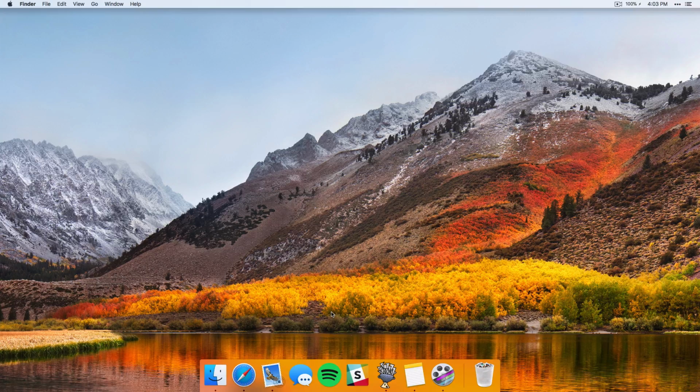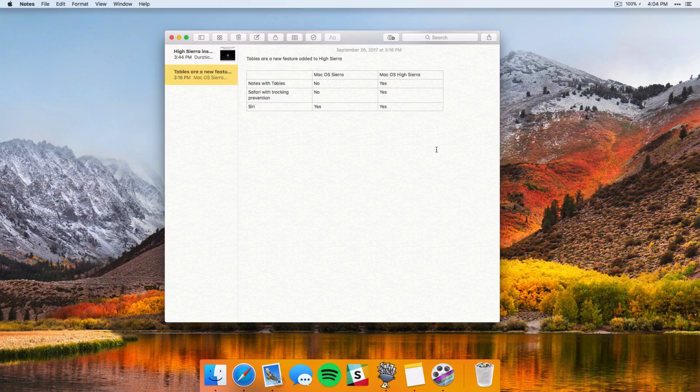Things like Spotlight will now let you track your flights. All you have to do is enter the airline, type flight, and then put the number, and it'll show you the progress for that flight. Notes has also added a couple new features. You can now integrate tables. All you have to do is add it to your toolbar, select the table icon, and you're pretty much good to go. Of course, these tables are a little bit limited in function, but if you just need a quick layout, you can do that in Notes now.